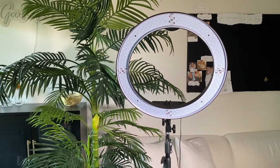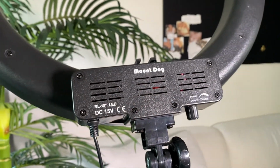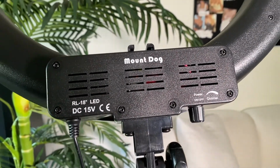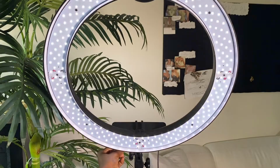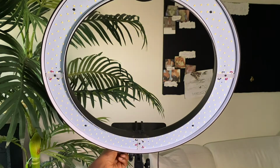So I purchased this ring light back in 2020 from the brand called Mount Dog on Amazon. One of the things I like about this ring light is that it has a 360 rotatable phone holder, and it also came with orange filters. I didn't show it on screen, but I will leave a screenshot here, which is great so you don't have to go through the process of adding warmth to your videos and photos using an editing system.